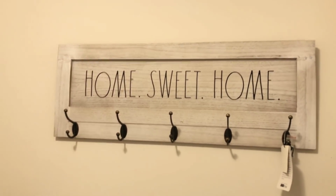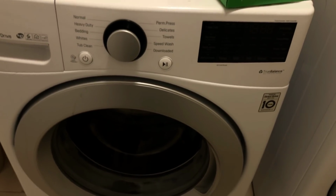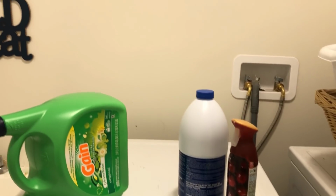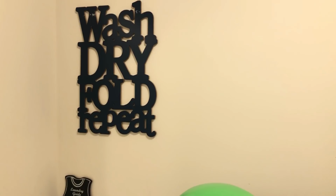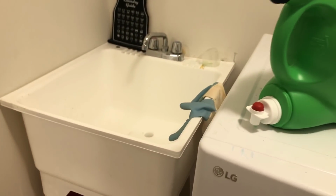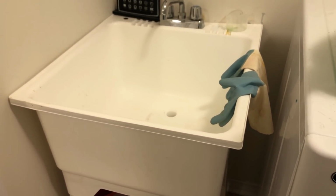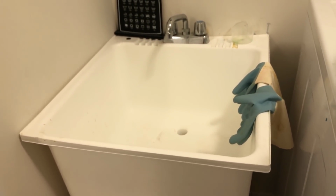It's from Ray Dunn. I have 2 front loaders, if you can see here. It's a mess. That's it for decor. Again, terrible. And then that little Dollar Tree thing. And I hate this kind of laundry wash thing, or sink wash thing. It is terrible, but it's going to stay because it is what it is.